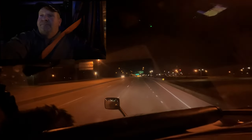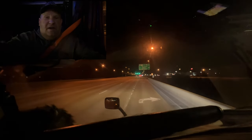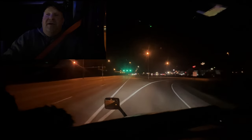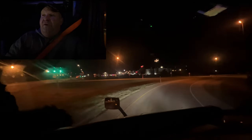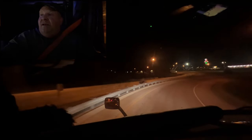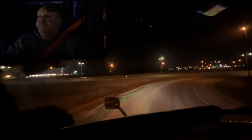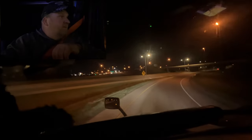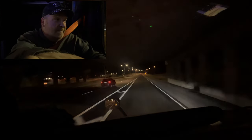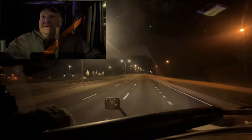Reasons why I drive at night. There's very little traffic. You can make better time driving at night. My girlfriend, she's 9 hours ahead of me right now, so it's daytime for her. I just like it. I used to not like it, but now I like it. I've been driving at night for about a year and a half now. We got about 79 miles to my fuel stop. Currently 35 degrees outside. Yay.